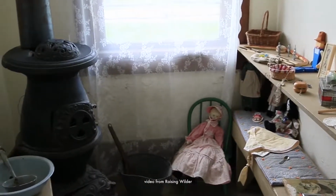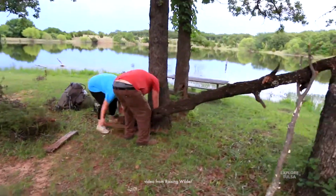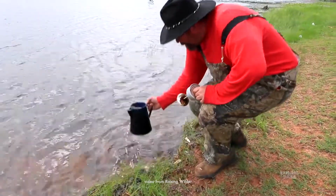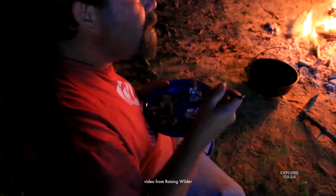And we started talking about it and what the Wilder name meant, and she was like, you know, it'd be great for us to basically bring people back to that lifestyle. Jason hunts and fishes, and he remodels homes, and he's very much like they were. He chops his own wood, he can do anything. He is an absolute craftsman, and I wanted to share that with other people. That's the purpose of our show.